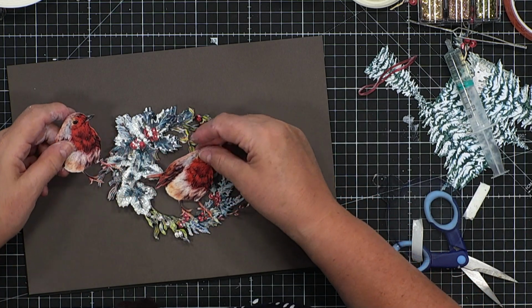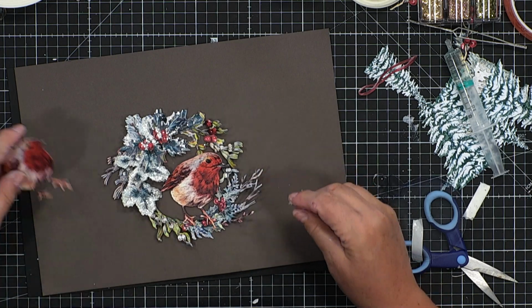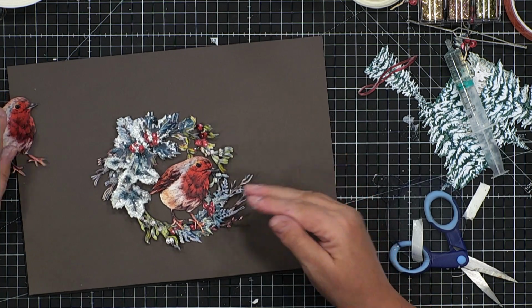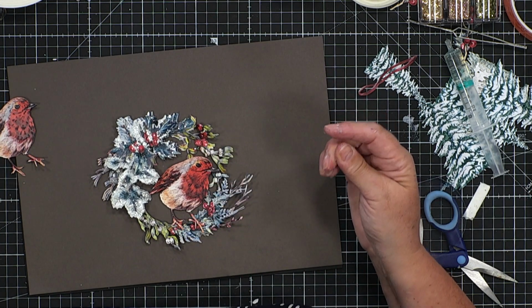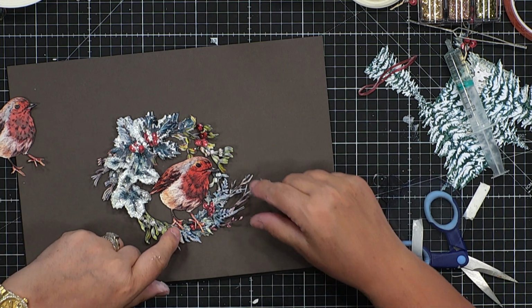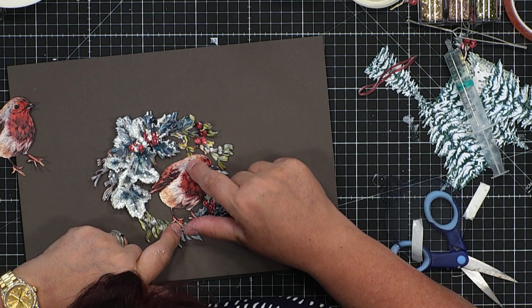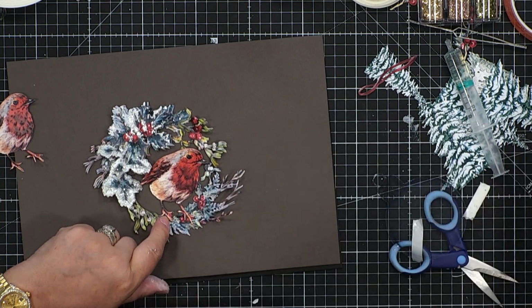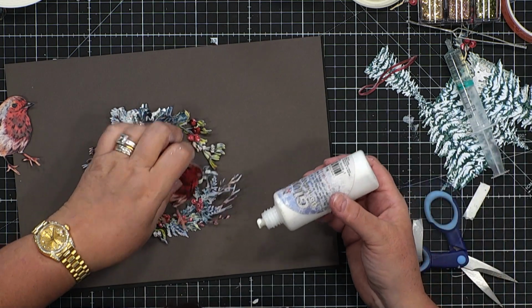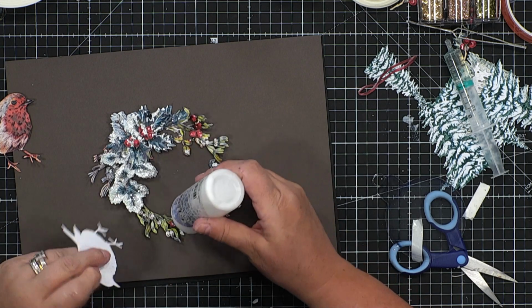So these are the things that are going to work this. Any white gesso will do this, and it looks like snow. It's not too puffy, and you can get as much detail with it as you want. So I'm looking at where his paws and where his head are touching. Okay, so his head is going to touch up there and his paws down there.